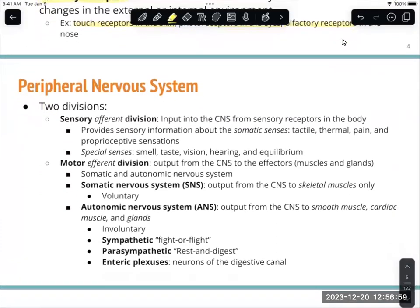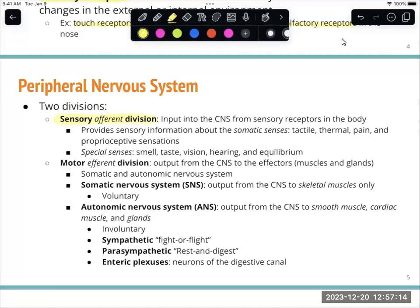So our peripheral nervous system has a sensory or afferent division. This is going into that central nervous system. So sensory information from your skin, like touch, temperature, pain, proprioceptive. Proprioception is where your joints are in space. I mentioned them before. I think in the muscle chapter I mentioned.